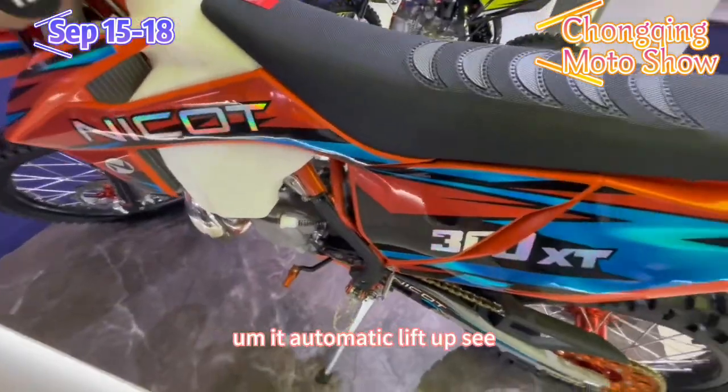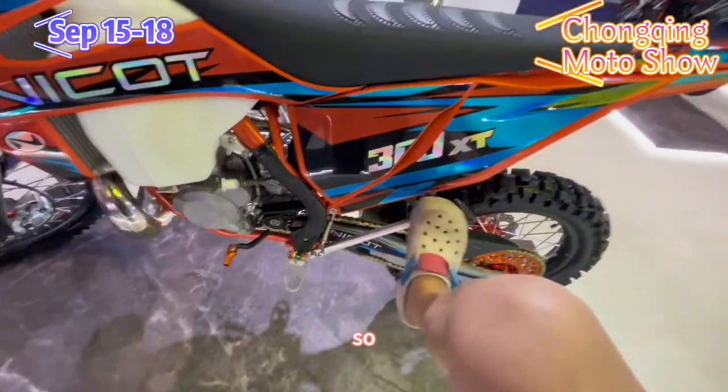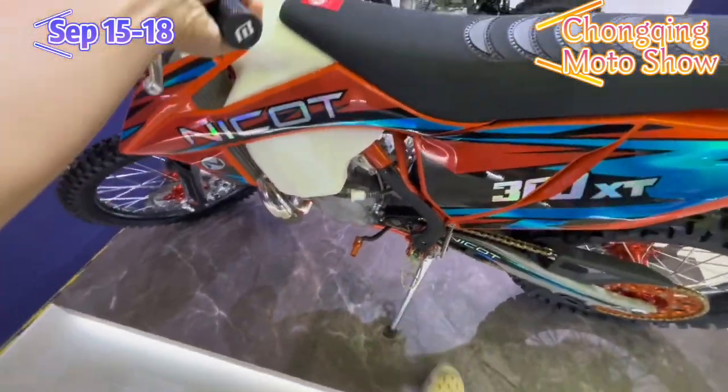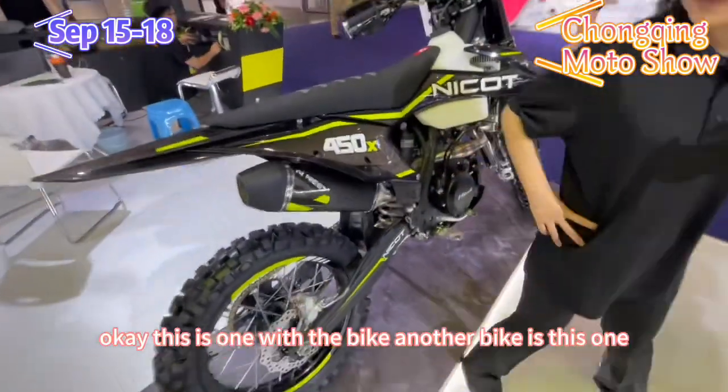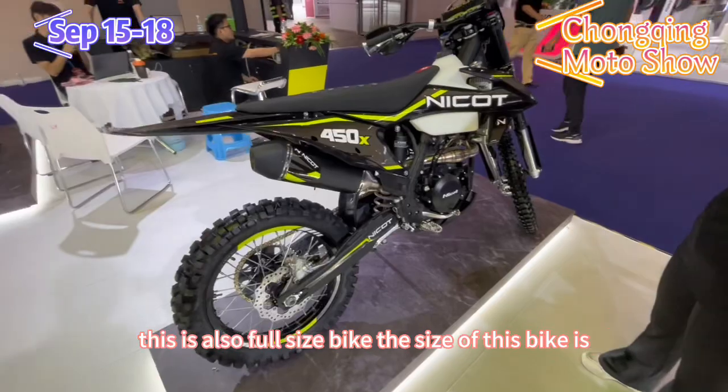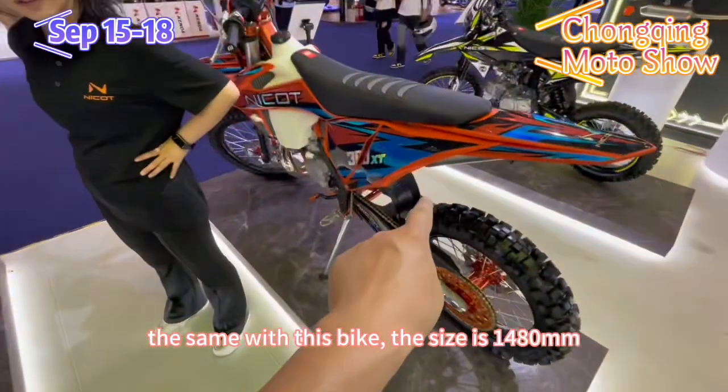It can automatically lift up, you see. Okay, this is one of the bikes. Another bike is this one. This is also a full size bike. The size of this bike is the same as this bike.